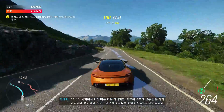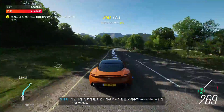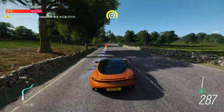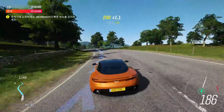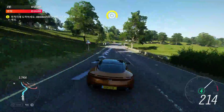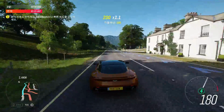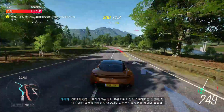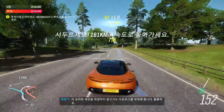The DB11 is not the fastest car in the world, but then it's not trying to be. It's sophisticated, effortless luxury. It's an Aston Martin. The DB11's front strakes channel air to create a virtual spoiler, providing downforce without compromising the car's clean lines. Brilliant.